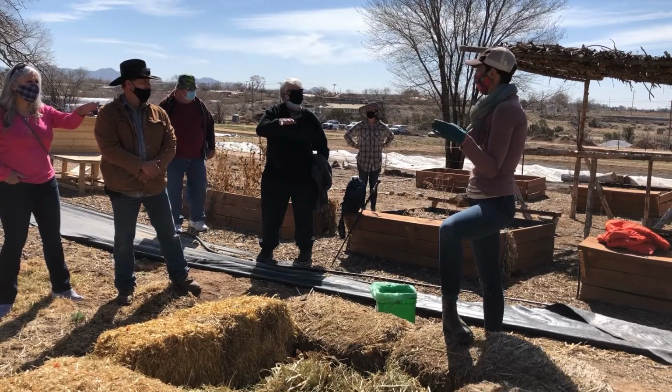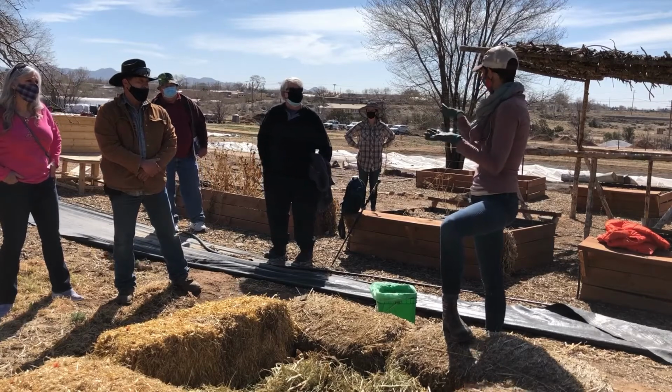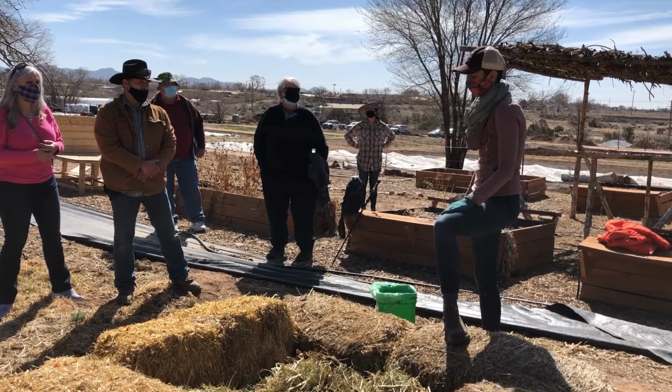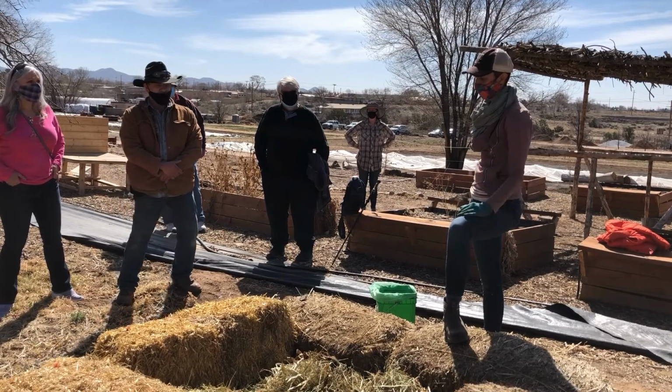Can you still put food in there? You can still put food in there if you want. It's just a matter of knowing that this is going to more or less sit here until the worms get busier again. So yes, you can definitely still add and just keep it covered.